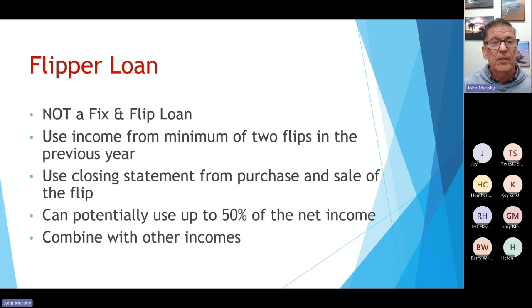What we're going to do is get the closing statements from the purchase. We're going to get the closing statement from the sale, because remember, it's a flip. So you bought it in some manner, and you need to go through escrow and have a closing statement there, which is going to show what the purchase price was and the cost. You sold it. We're going to be able to see the closing statement on that, and we're going to be able to see what you made on that property.